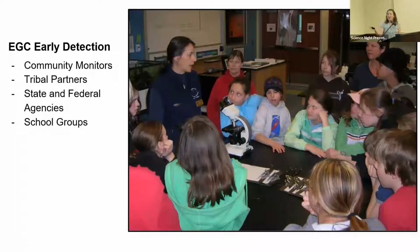So for early detection, we have trained community monitors to do this, giving them the training to set the traps, identify the crabs, measure, and identify male and female. Tribal partners are doing this throughout the state, as are federal agencies. And in Kachemak Bay, pre-pandemic, we would also go out with school groups and do these trapping events. And we are looking forward to getting back in the classroom this next year.